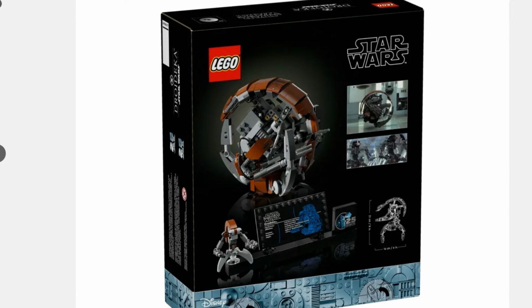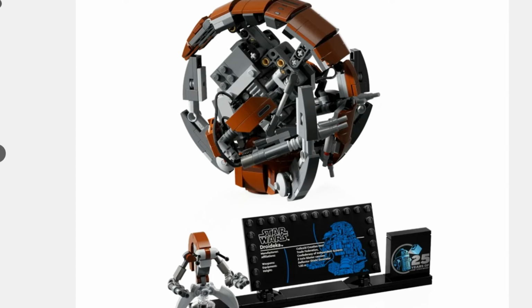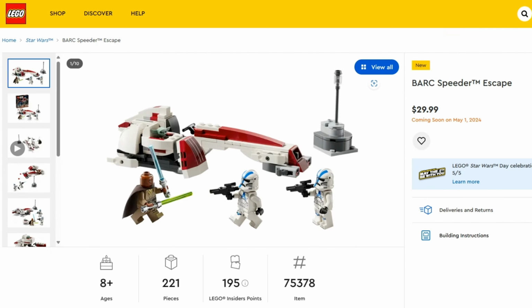It comes with a little mini build as well and a nameplate, and that 25 years of LEGO Star Wars brick too. I might argue that this is the pick of the bunch for this May 4th release schedule.